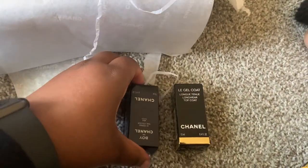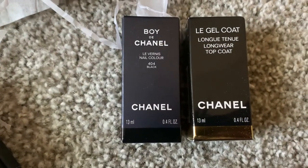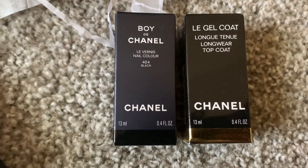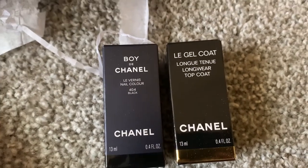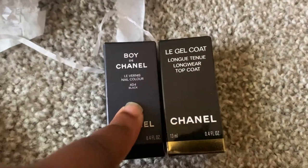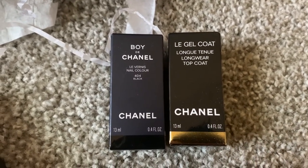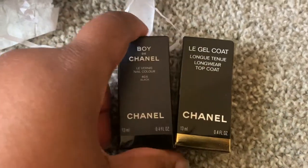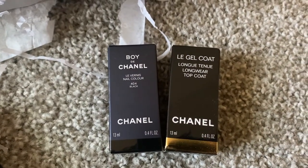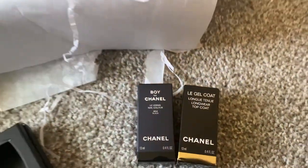So here's the nail polish that I got here. I got the black, the Boy de Chanel, and then the Le Gel Coat to go on top. So this is the black, and this is the top coat that goes on top of the black. And then I'll open that up so you can see what that looks like. But first, let me see what this smells like.